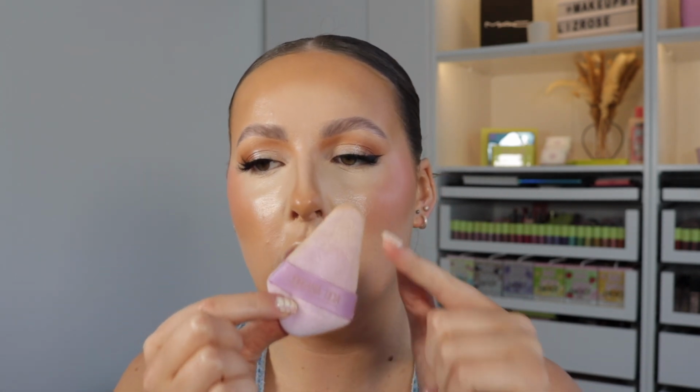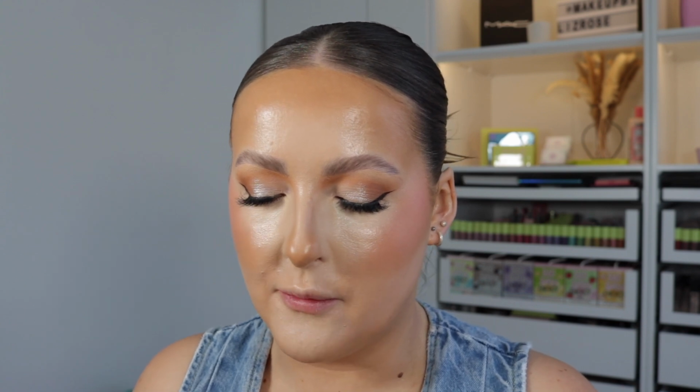Absolutely love the Jordana Ticia powder puff. This is the most perfect shape powder puff ever because you can get right into that corner, and you can also sculpt out the nose underneath the bronzer, which I'll show you in a minute. I am running low with this powder, so not loads comes out.